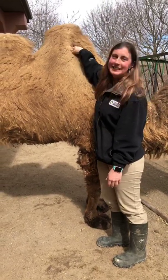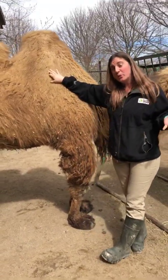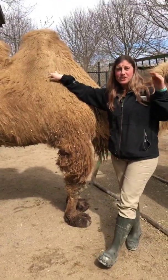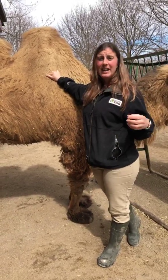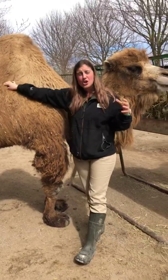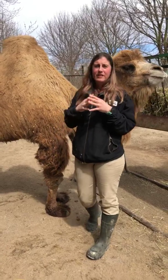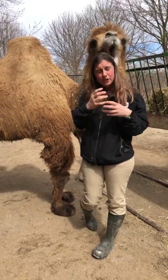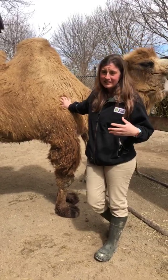You can kind of see it's a little bit jiggly there when they walk. And camels are not born with the humps. When they're born, they're just born with these little flaps of skin. As camels start growing, that's when they'll start building up those fat deposits in their humps. They save all of that moisture, take all of that food and convert it into fat, store it up in their humps, and use it when it's absolutely necessary.